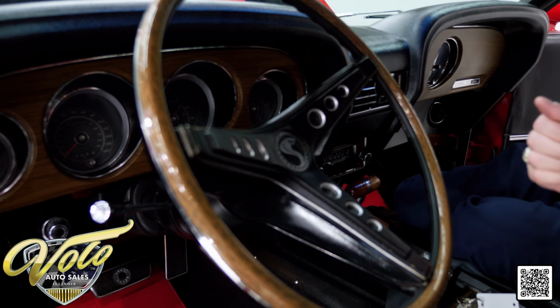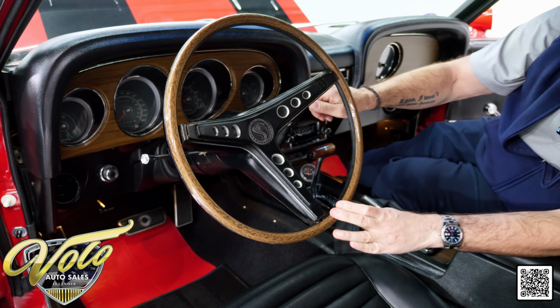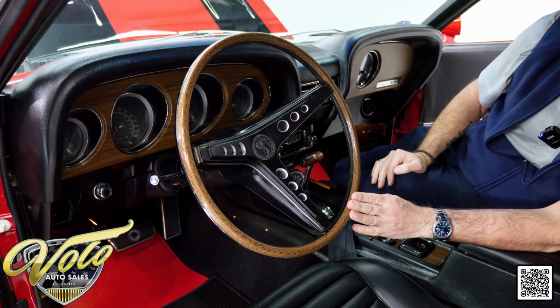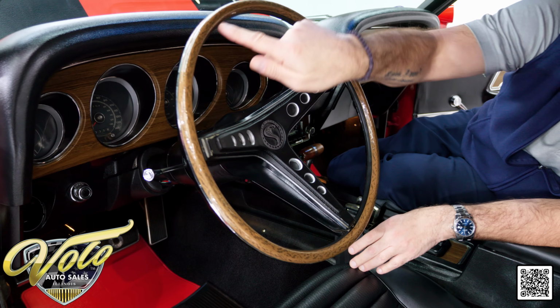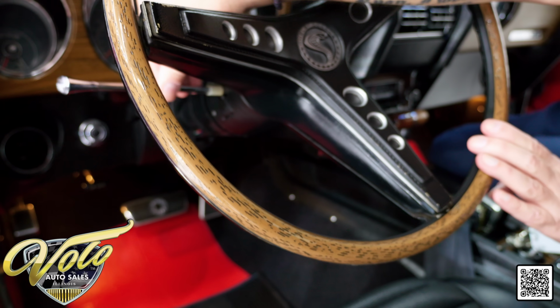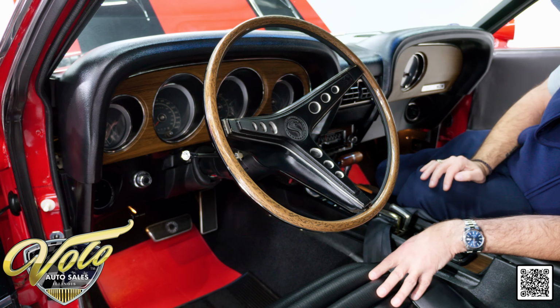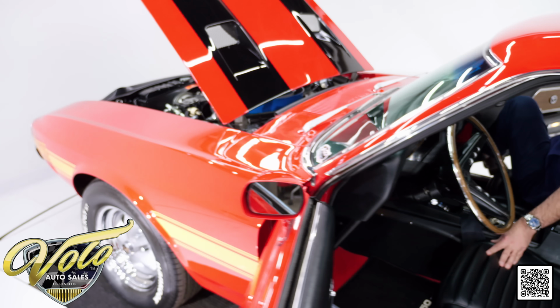Now, what's wrong with this steering wheel? It's a swing away wheel. When you open the door to get out, it pops out of the way. That was an option and it works. The steering wheel itself is not worn at all. It's in really nice shape. And I believe it's also a tilt wheel. Yeah, tilt and a swing away wheel that works. So got some nice features in here, and it's in really, really nice shape.